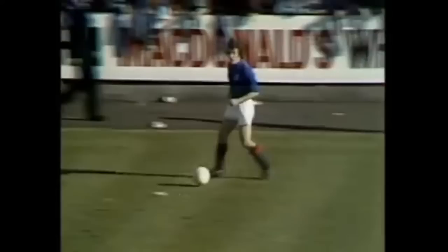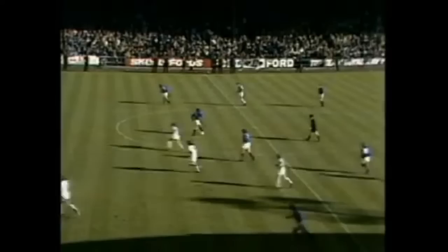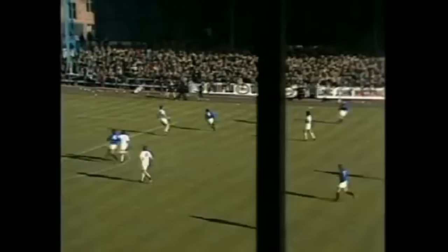Jardine way down the right, Johnston, Young, Johnston, McKean's unmarked on the right, he gets it. O'Marnock being stretched on the right. Derek Johnson in the middle for the cross.